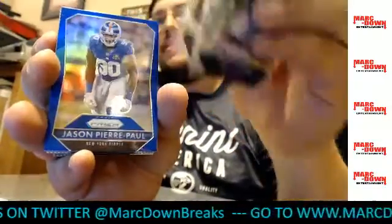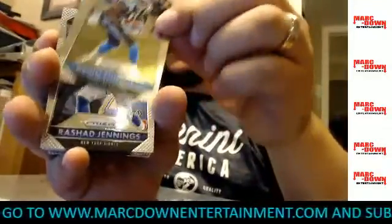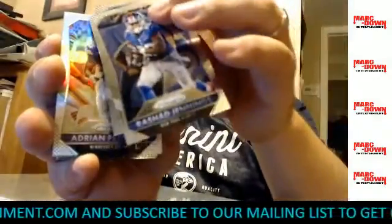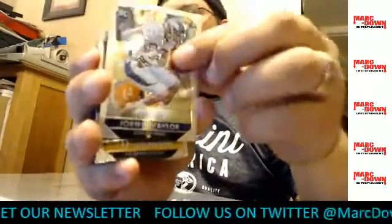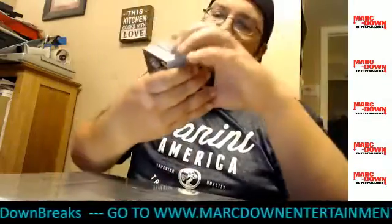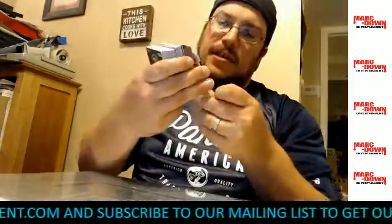Eli Harold. Jay Cutler. Terrell Suggs. You down with JPP? Yeah, you know me. Devin Funchess. Jennings. Baldwin. Adrian Peterson with the Prism. Jordan Taylor. Rod Woodson. Roddy White. And we got Marcus Mariota, Rookie Revolution insert. We'll give that a little 1 cent love because it's a rookie.